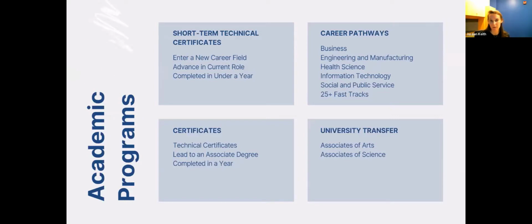But the short-term technical certificates, they do feed into our certificate programs. So again, this is where you can start building some different credentials with your name, which is really nice. Our certificates are going to be more technical, and they also are going to lead into our associate's degrees.